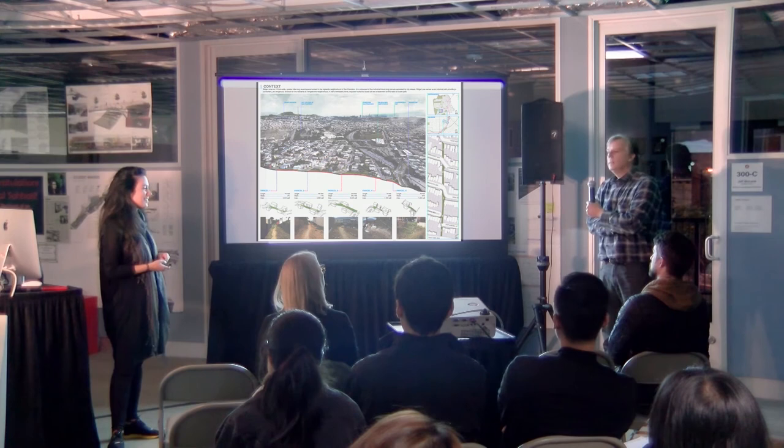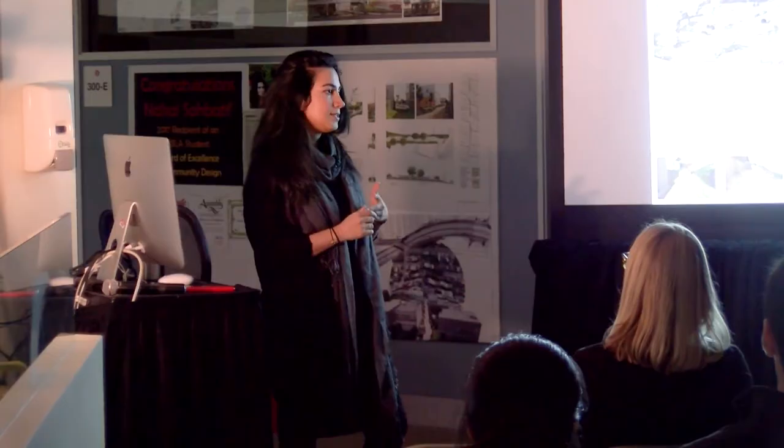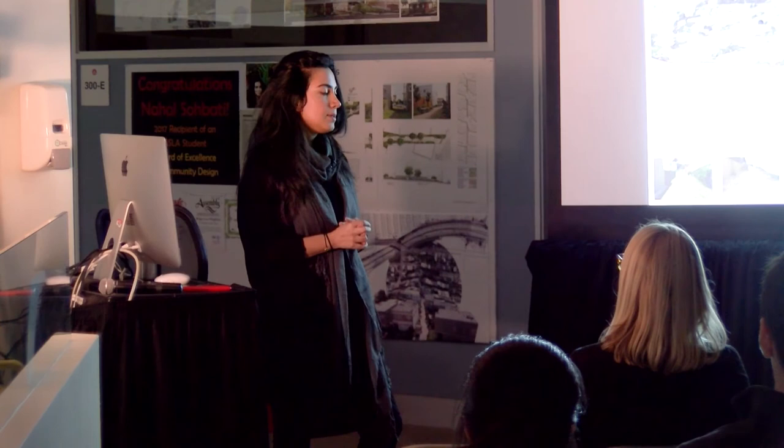Any other questions or comments? How are the butterflies doing? They're actually doing great. It's very seasonal, so each butterfly has its own season, but they are there and they're happy.